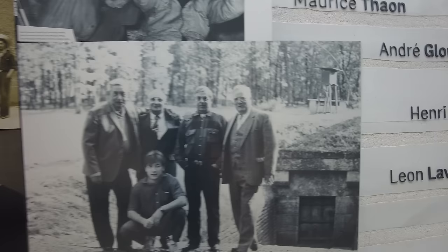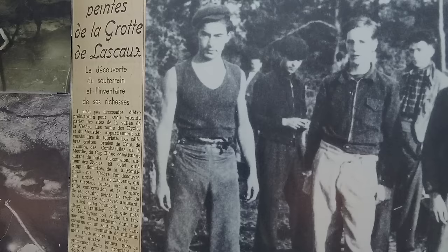Now what's interesting is once everything was discovered and that part of their lives was over, they didn't see each other again till 40 years later, and there they are. None of these boys are still alive today. The last one passed away just 2 years ago at the age of 93. But what a find a day of playing in the field turned out to be.